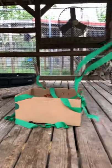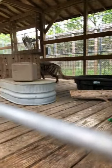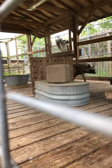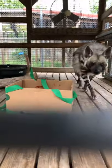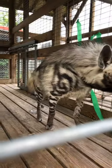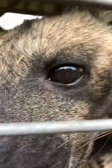And striped hyenas are scavengers, so they're known as the cleanup crew. So they'll go around and they'll find carcasses that other animals have eaten on, and they're able to eat the bones, hooves, horns, and hair that is left behind from the other animals. And then they will regurgitate it later on. They are also omnivores, so they will eat meat, but in the wild they'll go around and they will eat fruits and vegetables if they find them. One of Zuwati's favorite fruits is apples.